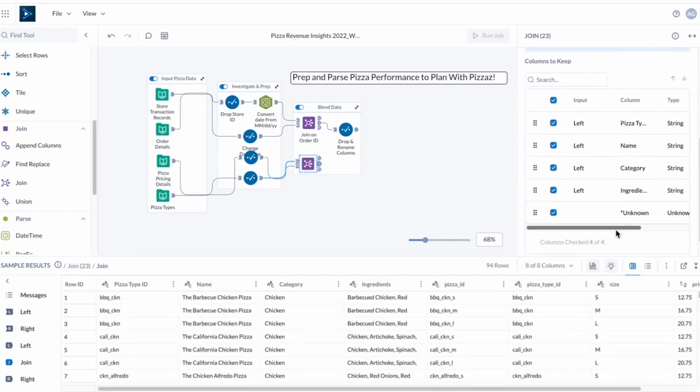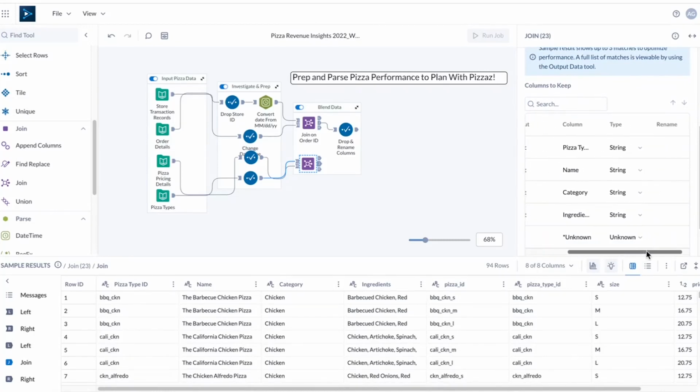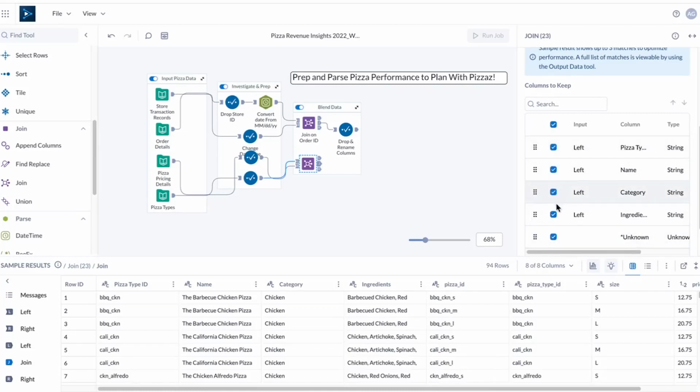And you'll see down here, we've got some more options for transformation within the tool. So these tools are all really simple on the surface, but in reality, they give you a lot of choices. We could have renamed the columns in the join tool. We could change data types here, and we could choose to keep or remove columns.